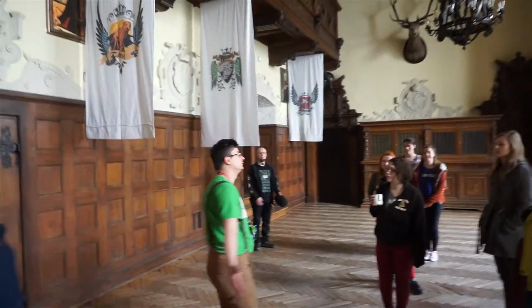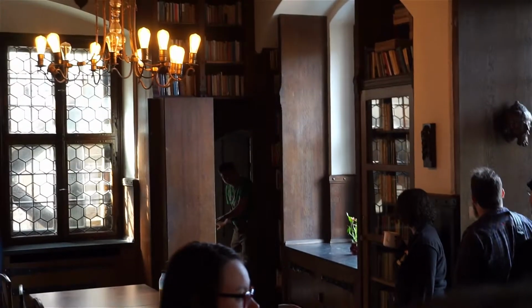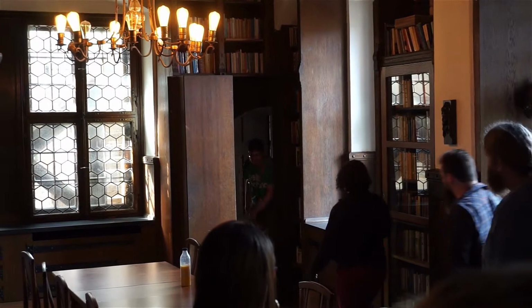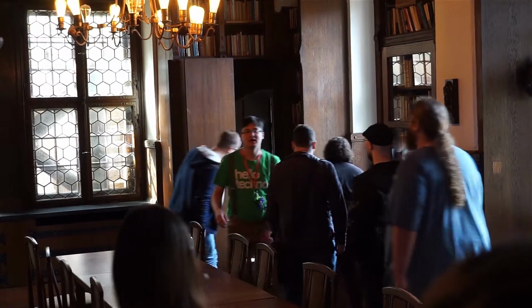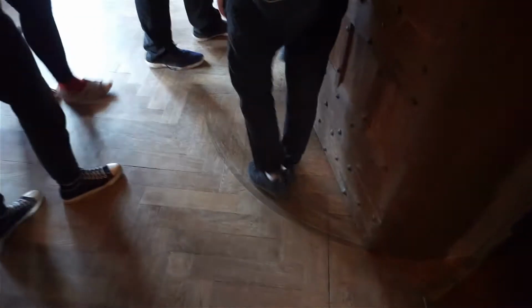It's Nightfall, the main hall of the castle. There will be announcements from the staff in the gate. So here's one secret passage. It leads to the teacher lounge and to our hall. And there's a second one. And this, as you see, is a library. Books on the other side. This will be closed.